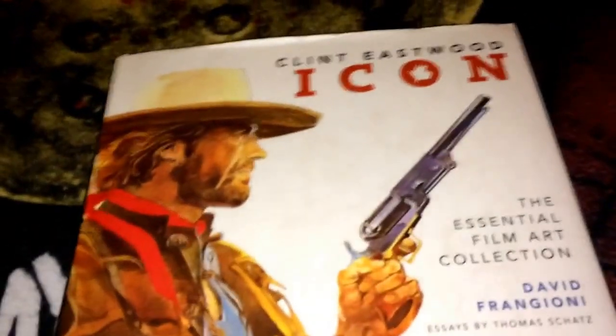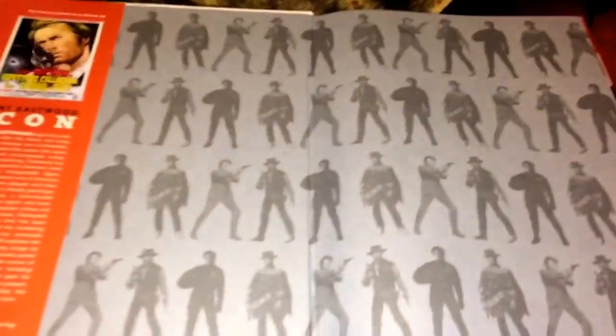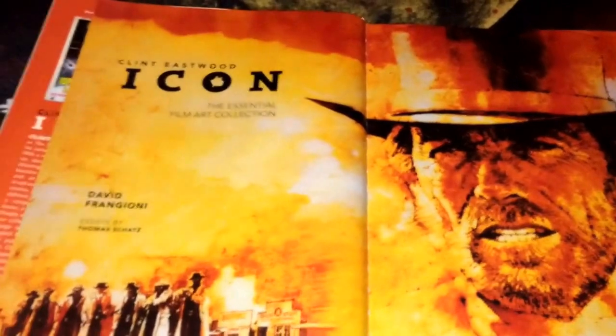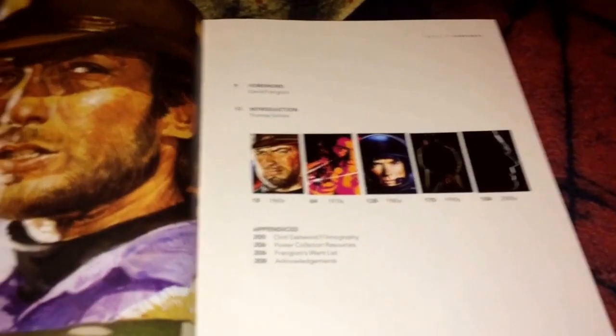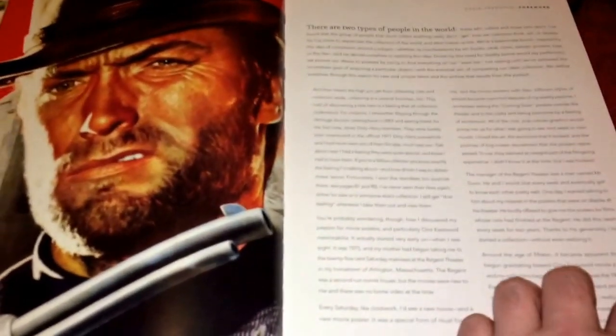record sounds pretty good. And finally, the last thing I have to show you guys is the Clint Eastwood Icon book, and it's a big hardcover book, kind of a coffee table book, and it has a nice dust jacket. And I'm just going to flip through this a little bit to show you guys some of the poster art and some of the drawings and stuff like that of the legend Clint Eastwood. The Essential Film Art Collection. This book came out in 2009, and you can get this very cheap. I think I paid $8 total with shipping.